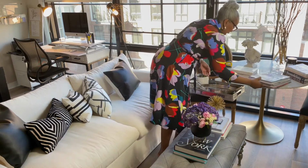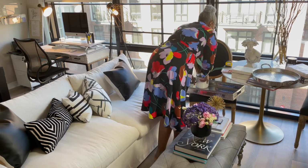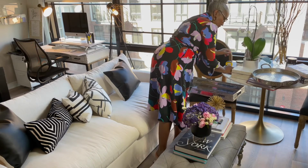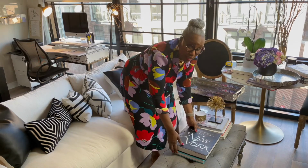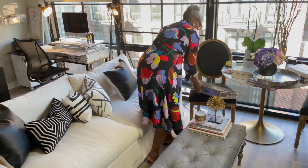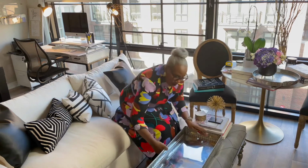And we're gonna style everything on a tray. Now for starters, I wanted to show you a longer tray. And then we're going to go down to a smaller tray. So we have this longer tray.